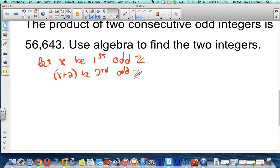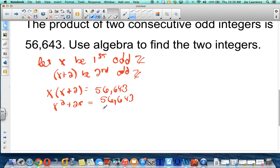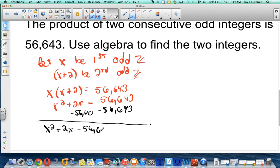And Ezra King would say, Mr. Laurence, it's time to multiply our two quantities, x times the quantity of x plus 2. And Rocky would say, well, that's got to equal the 5,643 number. And of course, Jacob Withrow would say, let's distribute. All right. And then I have to subtract 5,643 from both sides to get x squared plus 2x minus 5,643, and that will equal 0.